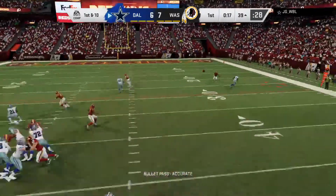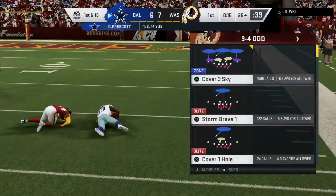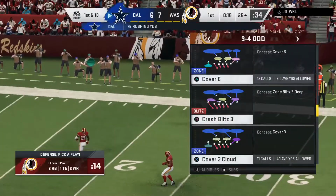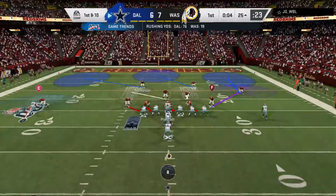Following the interception, here's Prescott. Got an open man. It's Michael Gallup. And he'll cross over out of bounds right at the 25. 14 yards, good for a Cowboy first down. Trying to get one more in here before the quarter breaks.